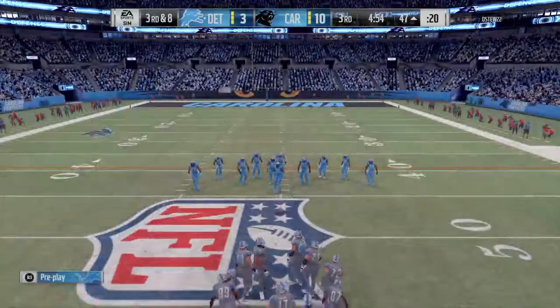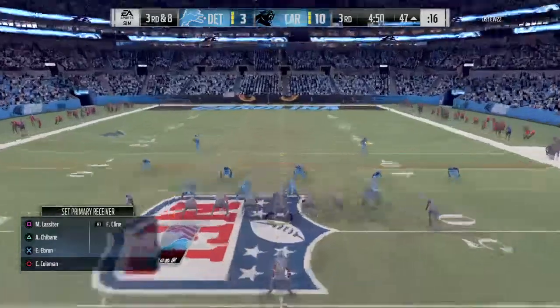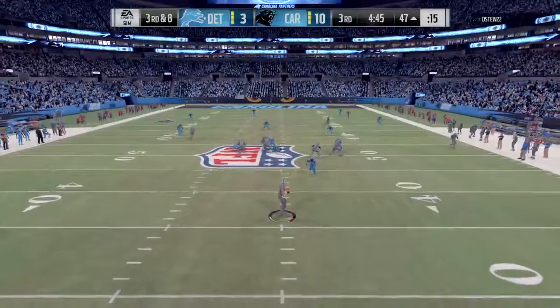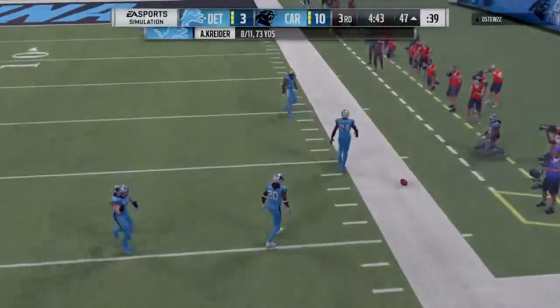The Lions on 3rd down, just 1 for 3 thus far. This is 3rd and 8. Here's a play fake as they set up to throw. And he fires one, but incomplete.